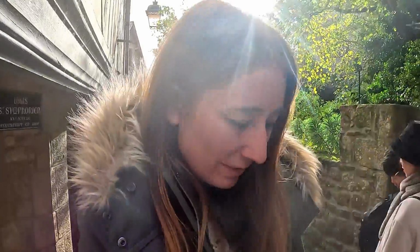So we just walked into that church there to have a little look around, and unknowingly it was actually a service, so we promptly plonked our bums down on the seats and sat through it. It was very beautiful, beautiful songs going on, and obviously we couldn't understand a word of it, but still really nice to sit there and enjoy it.